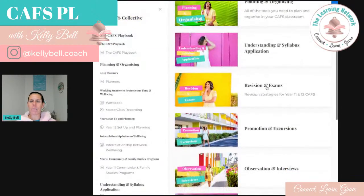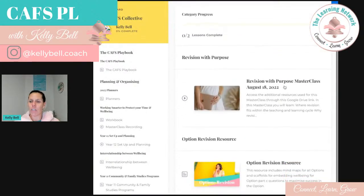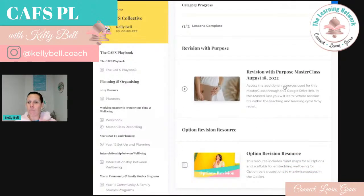Then we access some goodies for revision and exams. So we go through some revision activities and resources. And if you'd love to access some exams for this year, we have 3 exams available for year 11, and we have our HSC trial for the very first time. Because I was a supervisor of marking, I couldn't actually publish my own exam to you because of my contract with NESA. Now that I'm not the supervisor of marking for HSC marking, I have a HSC trial available.